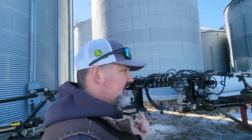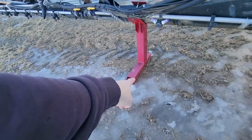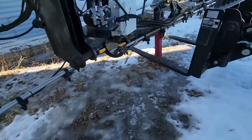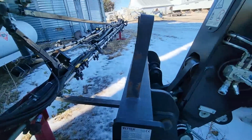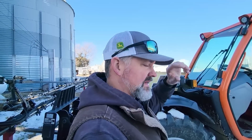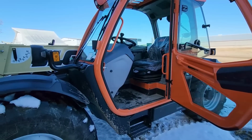How excited are you guys? Super excited. All right, got this one broken free. It is going to be 59 degrees today, which is fantastic. Love this warm weather. Rain coming tomorrow. Boo. I'd rather have snow than rain, but we'll take what we can get. All right. Lift it up, break it free.